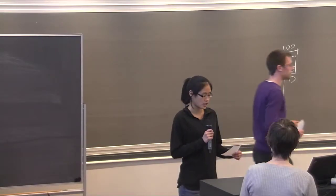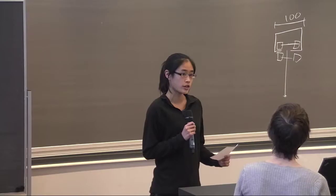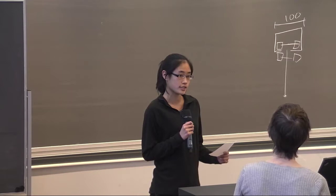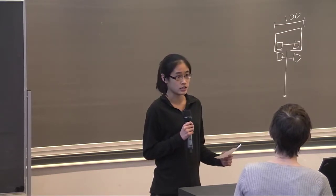We want to focus on elderly in wheelchairs who aren't able to move their ankles sufficiently on their own. Current solutions that don't require physical exertion from the user are either affordable but uncomfortable, like electrodes which shock the leg to reduce swelling, or are comfortable but very expensive, like a training bike which gently moves the leg to increase circulation, but lacks movement around the ankle. We want to create a device that is both comfortable and affordable for an elderly person to use, and that fits into the home environment so that they can use it whenever they need to relieve pain.